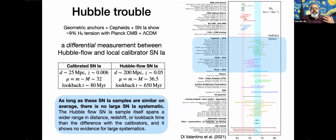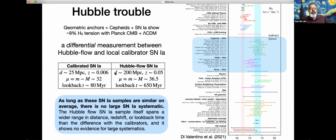And the reason is that the Hubble flow supernovae are just not that different from the ones that are calibrated with Cepheids or other techniques. So it's only a factor of, sort of here like 8 in distance. The look back time is not a significant large fraction of the age of the universe. So it's really hard to get something like a 9% systematic effect between very nearby supernovae and Hubble flow supernovae. And you can also work to make those samples similar on average so that there's not much leverage for any kind of systematic effect to play a role.